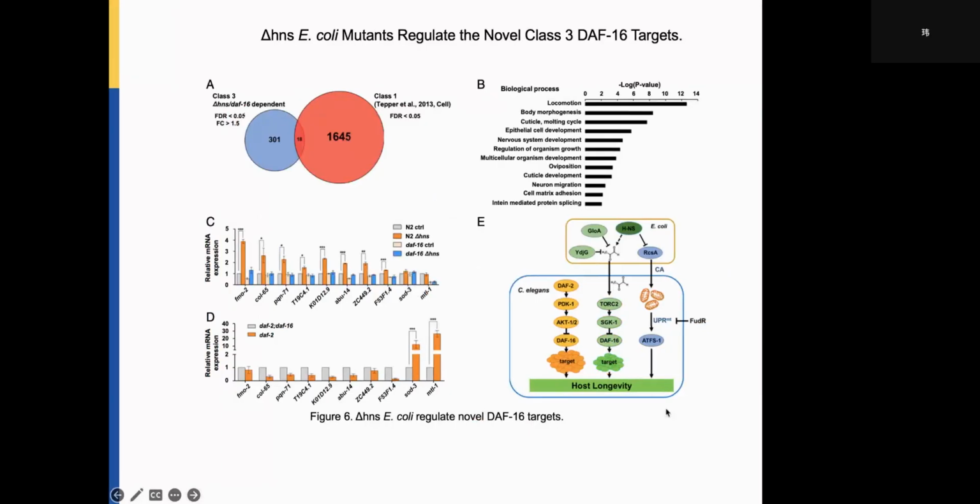So, coming to the last part of the experiment, DEF16 is actually a major transcription factor regulating hundreds of target genes downstream of the IIS. And using the RNA-seq analysis of the N2 control and DEF16 mutants growing on the control E. coli and HNS mutants, from figure 6a, they identified that there are 319 C. elegans genes that were upregulated by HNS E. coli in a DEF16 dependent manner.